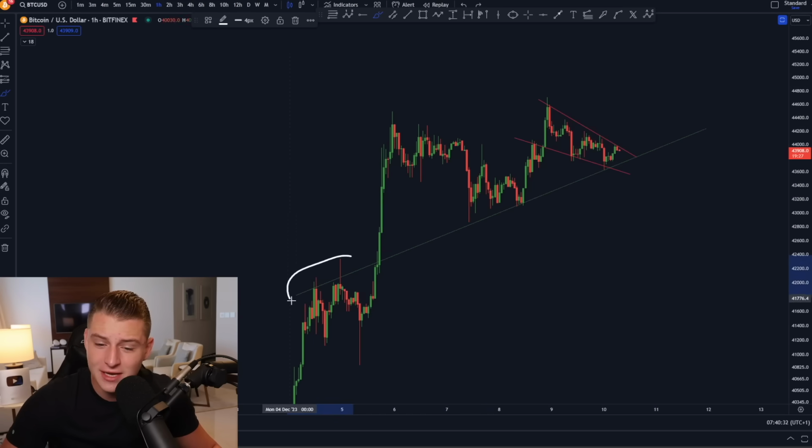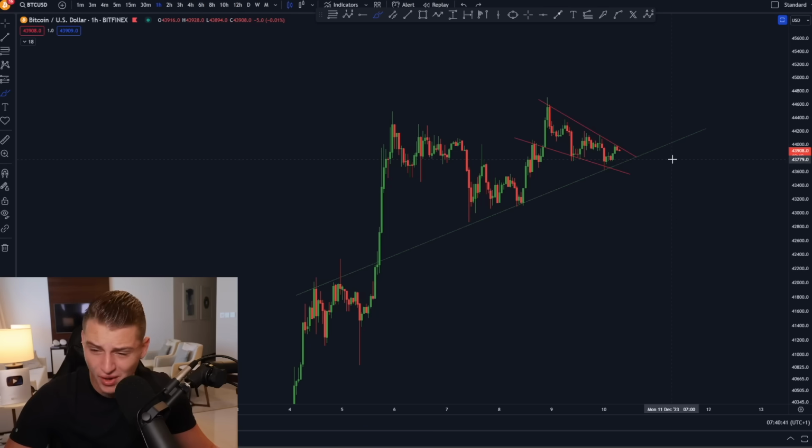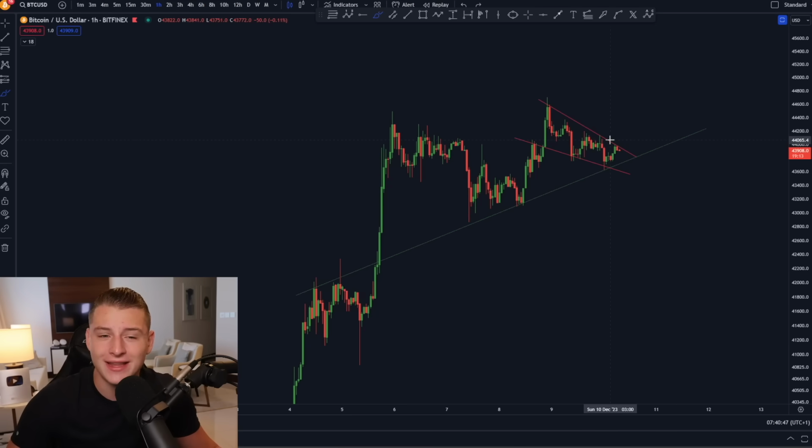You can clearly see Bitcoin has been creating somewhat of a very important level that we've been bouncing from every single time, and we've been creating a downward sloping resistance line here on the top side. So whenever Bitcoin breaks out of either of these levels, I think at that point we're really going to see the clear direction Bitcoin is heading towards.